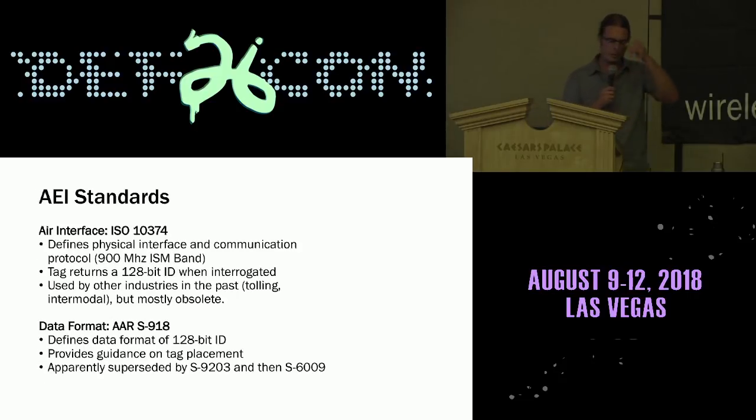There are two standards that apply to AEI. One is ISO 10374, which is an old, antiquated outside of the rail industry, air interface protocol. The air interface protocol essentially defines the way the data is exchanged, and the format of the ID, the data that comes back. In this case, it's 128 bits. And so then whatever your application is, you decide what those 128 bits mean.